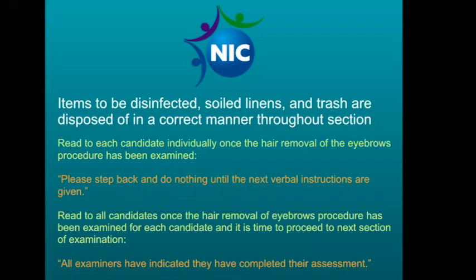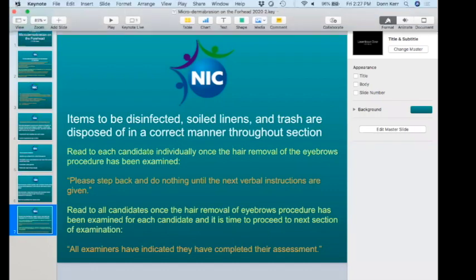Okay. So let's go from there on to our eyelash enhancement.